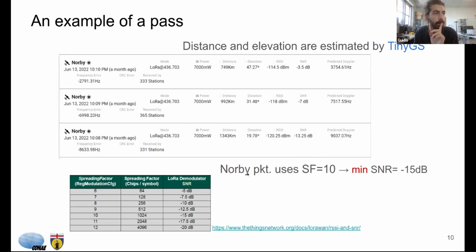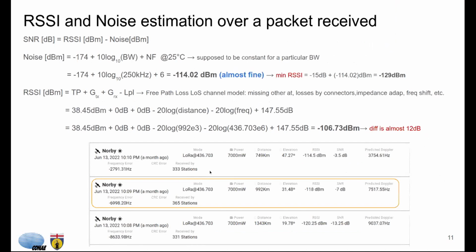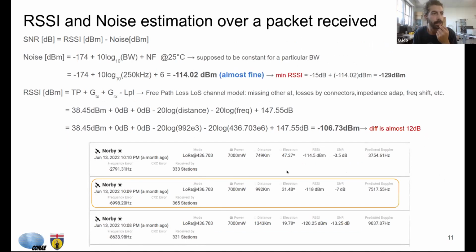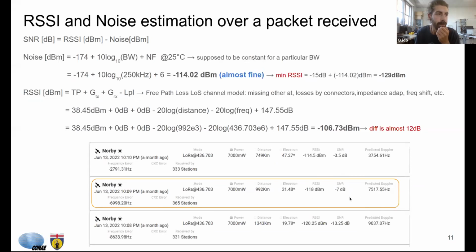And perhaps Norby satellite uses spreading factor 10, so the minimum SNR is -15. And this is important because I did some estimations about a reception. As you can see here, for example, let's consider this package. The RSSI is -118, and the SNR was -7. As -7 is better, is above the -15, this package was able to be demodulated. So yeah, actually it was demodulated.